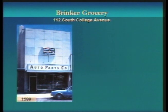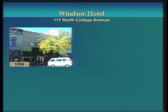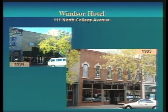This is the old auto parts store. It was rehabilitated in 1994 to its historic appearance. The 1880s Windsor Hotel is the blonde brick building in the center of the picture, but all the historic facade was gone due to a 1950s remodeling. A new owner reconstructed the facade from historic photos.